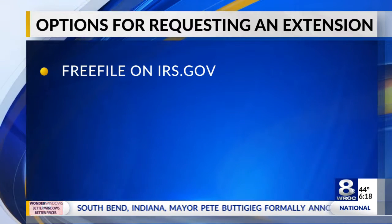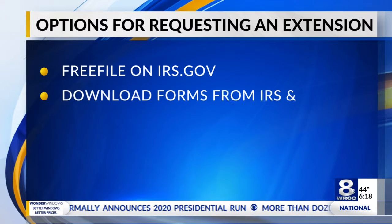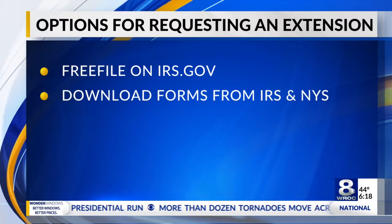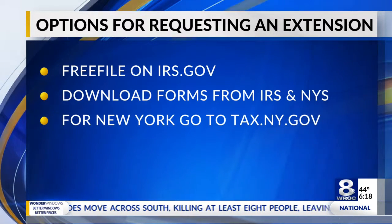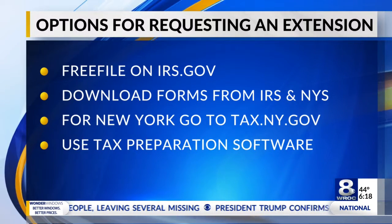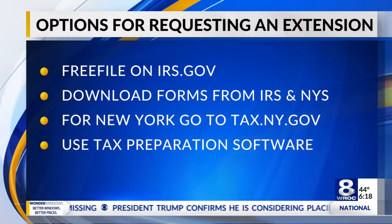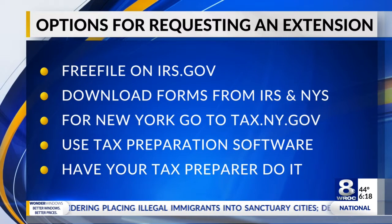If we're going to file for an extension, and there's certainly a percentage of people that will, how do they do it? Well, there's several different ways. You can go online for a free file on IRS's website. There's actually 12 commercial software carriers that have free software that you can use to file. You could actually just download the forms from the IRS and New York State, make a PDF, and mail a check in. That's one option. You can go right to the New York State website and file an extension right online. That's another option. One option is if you have your own software, file an extension using that, or use your tax preparer. He or she can file an extension for you.